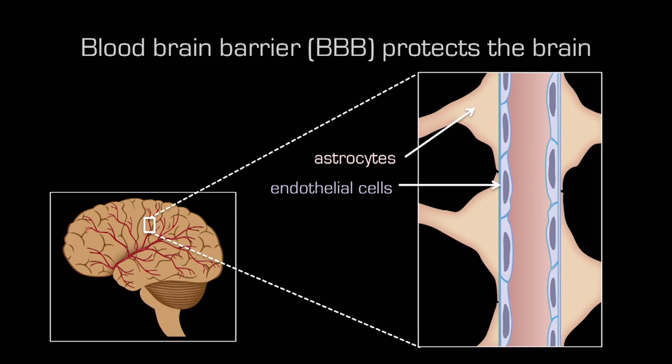So if we very much simplify the device, on the right-hand side here, it's a capillary, it's a tube. We have cells that are on the inside of this tube, the endothelial cells, and we have astrocytes on the outside. And it's very important we have these human cells so that they can communicate and really control which chemicals are allowed to have access to your brain and which are not.